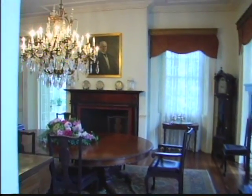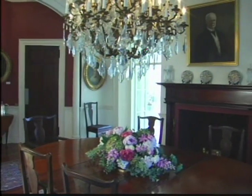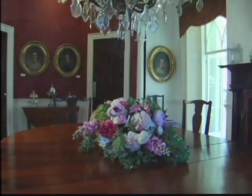The dining room is another room that is brimming with history. The dining room table, which is rather large, was built this way to accommodate dinner parties and the entertaining of important guests.